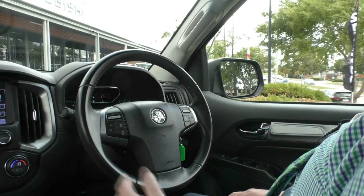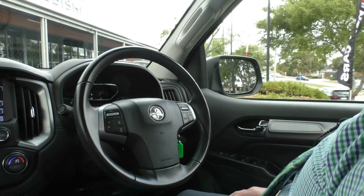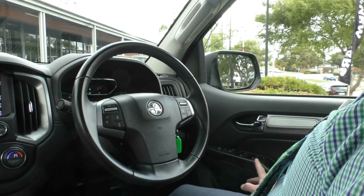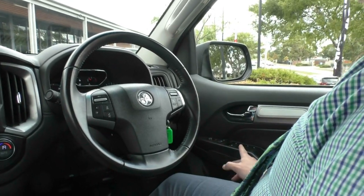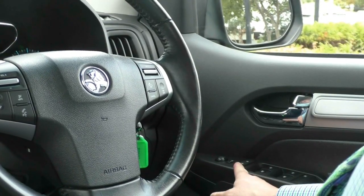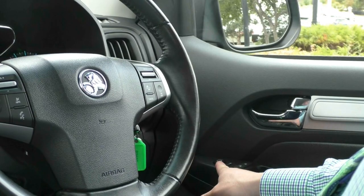So sitting inside the Colorado now, we'll give you a full rundown of all the features inside and the design and technology the car has on offer. Starting on the driver's side, we've got full electrics to all 4 windows with the child lock to stop the kids in the back from playing with them. You've got your door locks and also your power mirrors left and right.